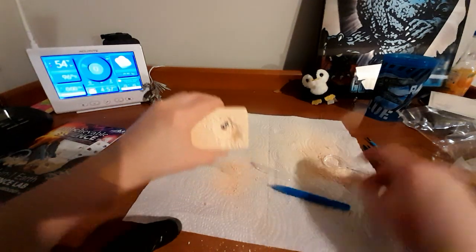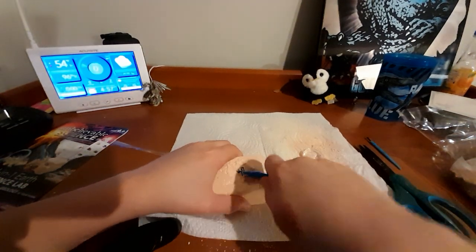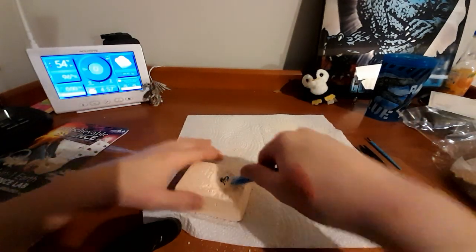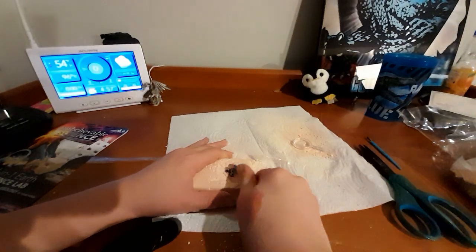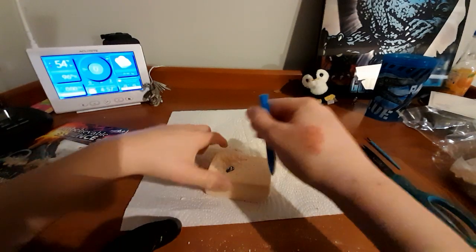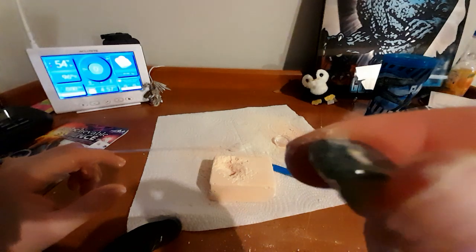This looks like a green rock. I think there's another big one. This is very messy. There we go. There's our little green rock.